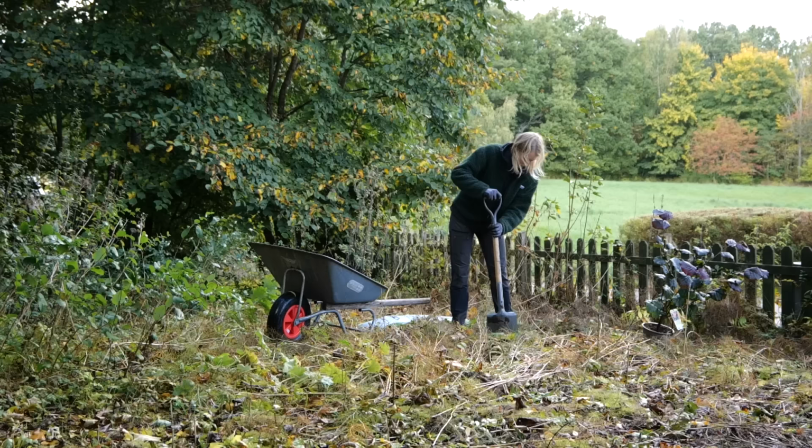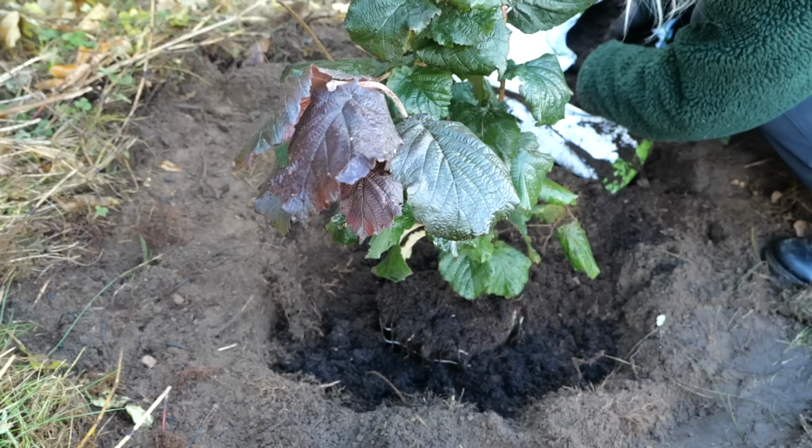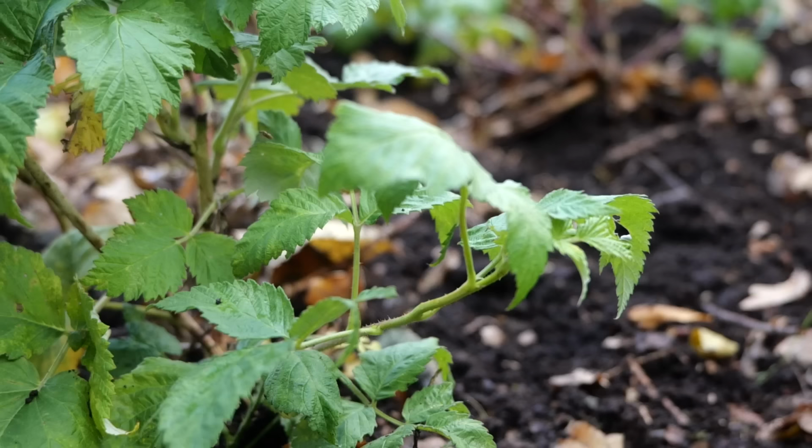I was really tired when the roof was done. I didn't really want to do much apart from being in the garden. And it was a really good time to buy discounted bushes and trees. So I got some stuff that I could put in the ground before the frost.